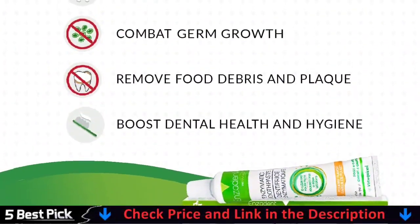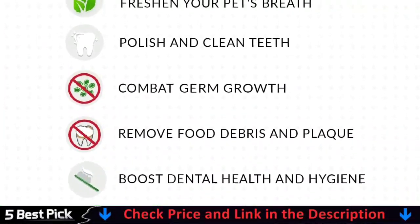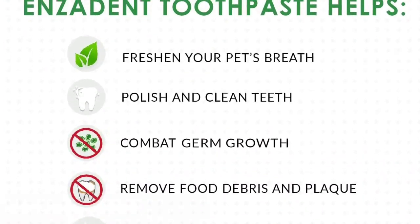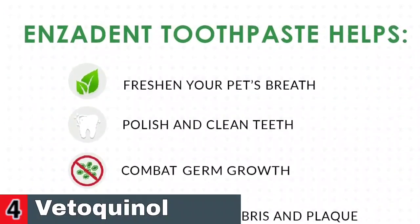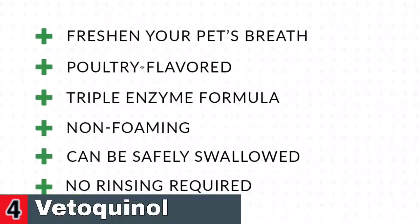For best results, brush your pet's teeth regularly, daily if possible, to improve dental hygiene and help combat tooth decay and mouth illnesses. To help your cat or dog adjust to an oral cleaning routine, begin by only brushing a few teeth and then gradually increase the number of teeth brushed as your pet becomes used to the process and feeling.